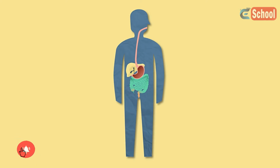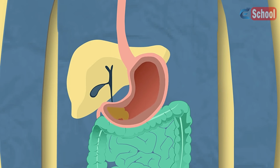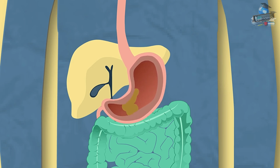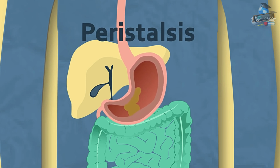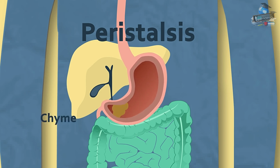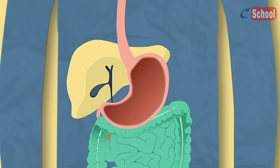The stomach also mechanically breaks down food due to it being made of muscle. This muscle is folded in order to increase the contact it has with the food as it mixes and churns the food around like a cement mixer. This muscular contraction is called peristalsis. This makes the food smaller, but also increases the surface area for the stomach acid and enzymes to work more effectively. Food is now called chyme and is released into the small intestine for the next stage of digestion.